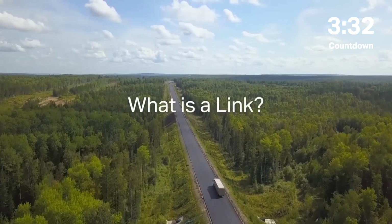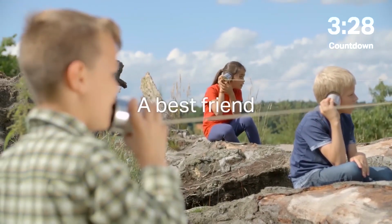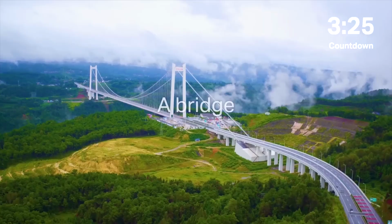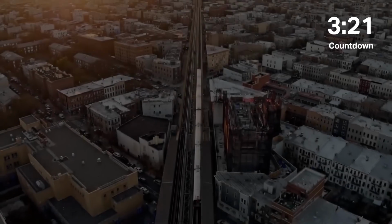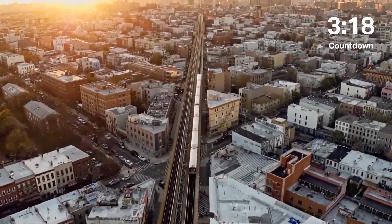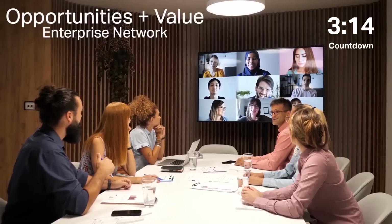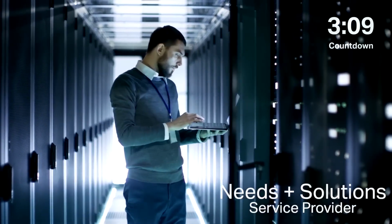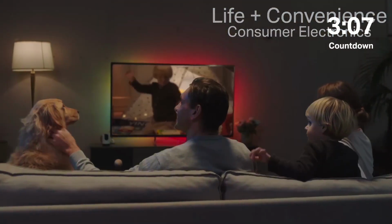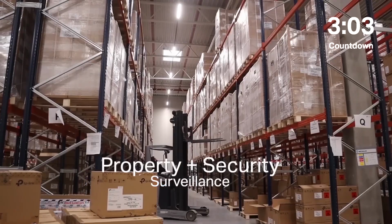What is a link? A best friend. A bridge. A bond. Make the link happen. Link your home to the world. Link opportunities to value. Link needs to solutions. Link life to convenience. Link property to security. There's always a link.